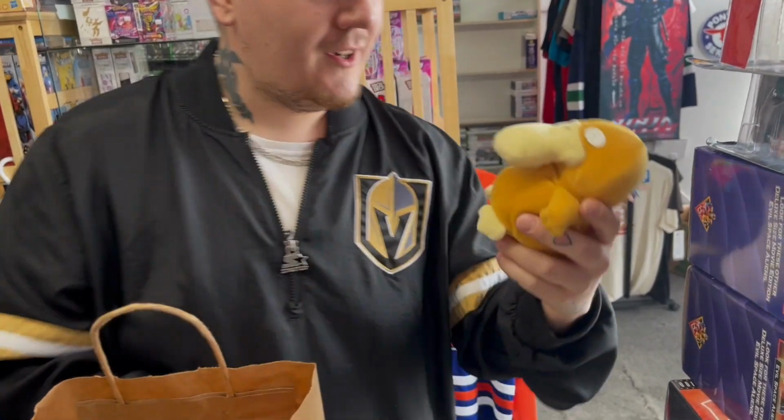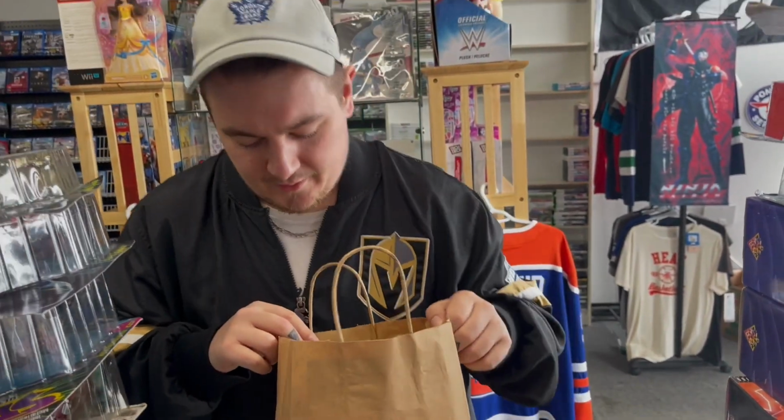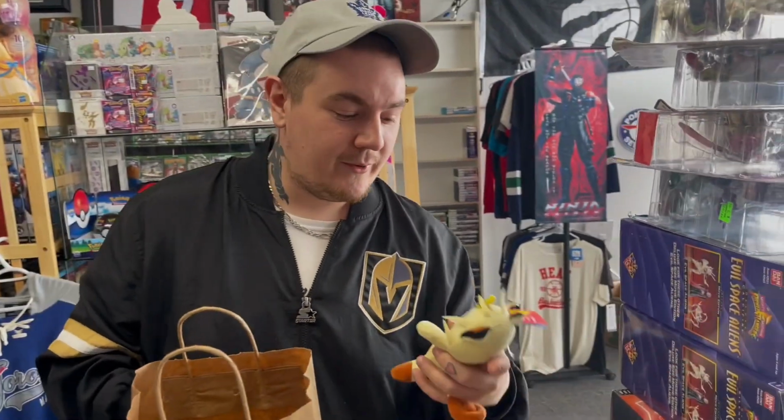We got some original Pokemon. What year are these from? So these are from '99. So these are like original, authentic Pokemon plushes. Super duper cool. We got ourselves a Psyduck to start this off. We're gonna go from the less cool guys first, and then go on. That's just based on my opinion.